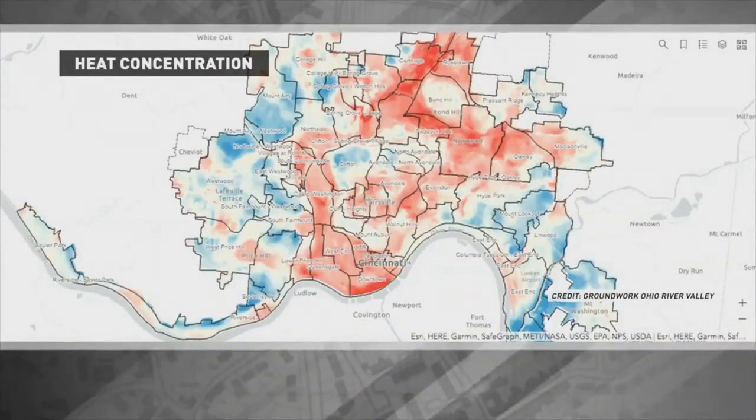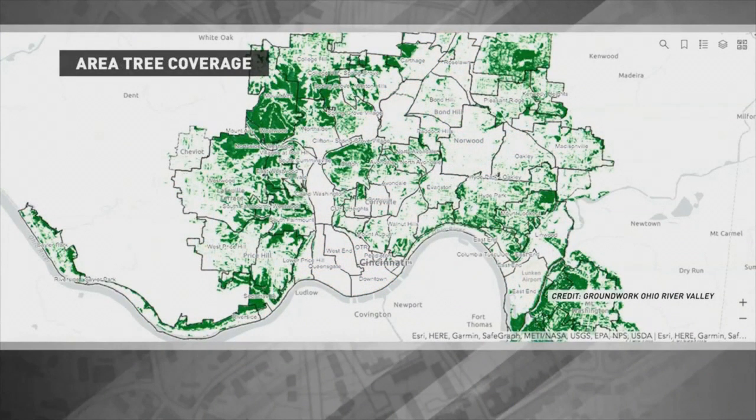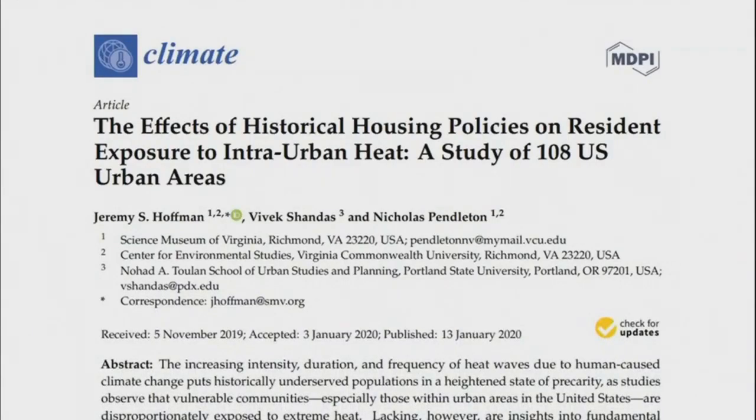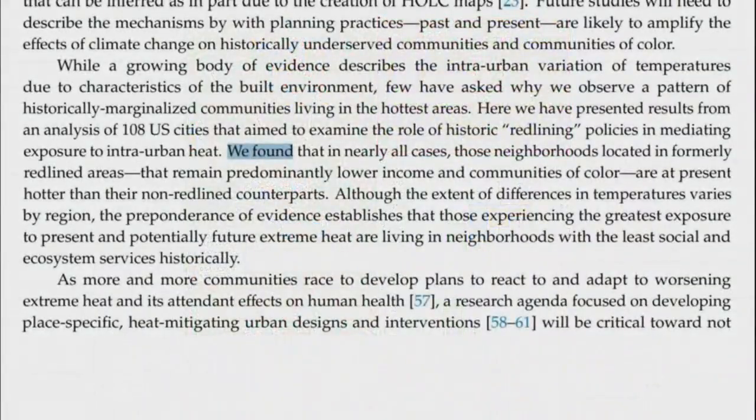That disparity resulted in those neighborhoods usually ending up with less green space in parks, meaning a lower tree canopy to provide shade on hot summer days. They were also usually built with more pavement and other impervious surfaces to soak up the heat. Across 108 U.S. urban areas studied in a 2020 paper in the journal Climate, historically redlined areas were nearly 3 degrees warmer on average than non-redlined areas.